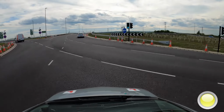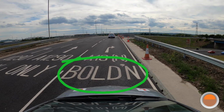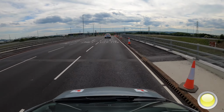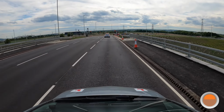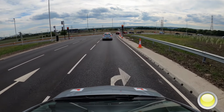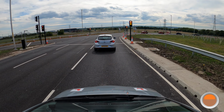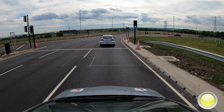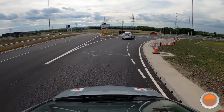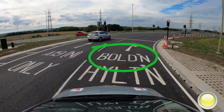On joining the roundabout, stay in the far right lane. The left 2 lanes go on the A1290. Bolden. Continue indicating right. The lane splits into 2, stay in the right hand side. Bolden.